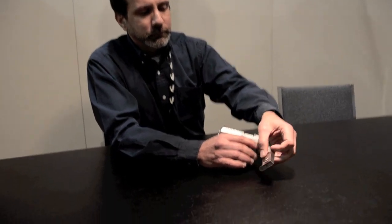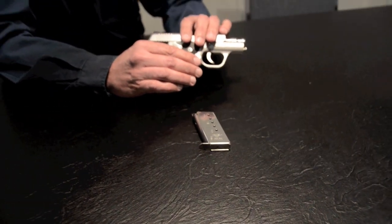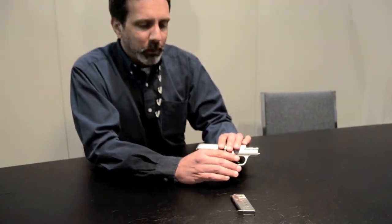Standard magazine is a 6-round single stack, and then there will be an 8-round with an extension for the pinky coming out in the future. Exactly, right. 6-round magazine. And in the next few months, we'll have an 8-round magazine. This gun is 6+1 capable, so right now with a 6-round magazine, you can shoot 7 rounds safely, no problem.